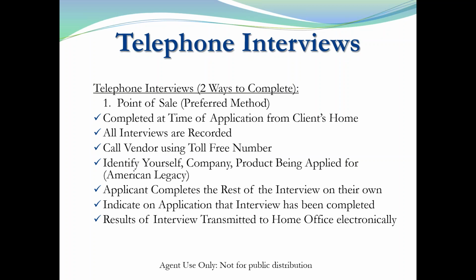You will want to let your clients know when they're asked a question to answer yes or no. No specifics are needed. After you do that, indicate on your application that, hey, the interview has been completed, and those results are going to be transmitted to the home office electronically.